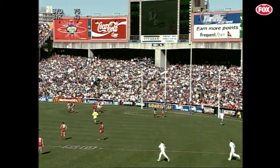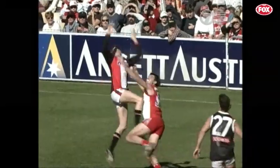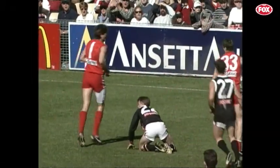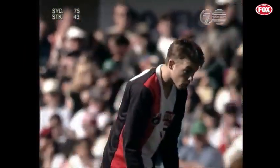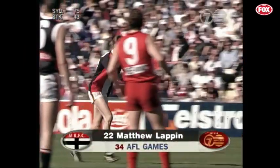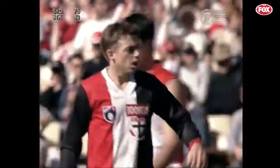Well, centre bounce is important. We can harp on it as much as we like, but St Kilda have got it forward the last time, and they've earned another shot at goal from point-blank range. You'd think Lappin should kick this, but it's just a really centre bounce goal. That's what this game's all about. Matthew Lappin right in front. And that is two in a row now for the Saints.